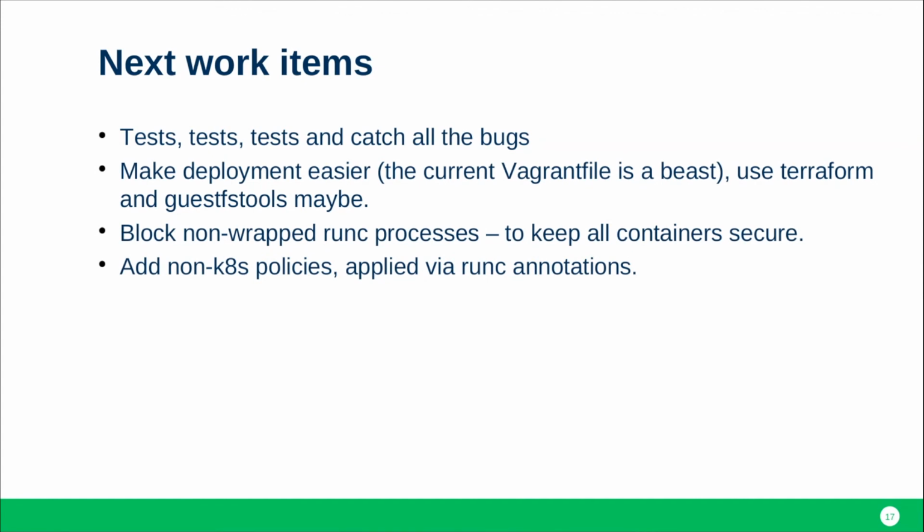Also, the next item will be blocking non-wrapped runc processes, because in the first demo, you saw that at the beginning, I could still execute Podman, which was not wrapped by the lockc runc wrapper, and I could still run some workloads which were not secured. My next work item would be using those BPF programs I already have to prevent unwrapped runc processes from running. So once lockc BPF programs are loaded, all the unwrapped containers would be denied from running.